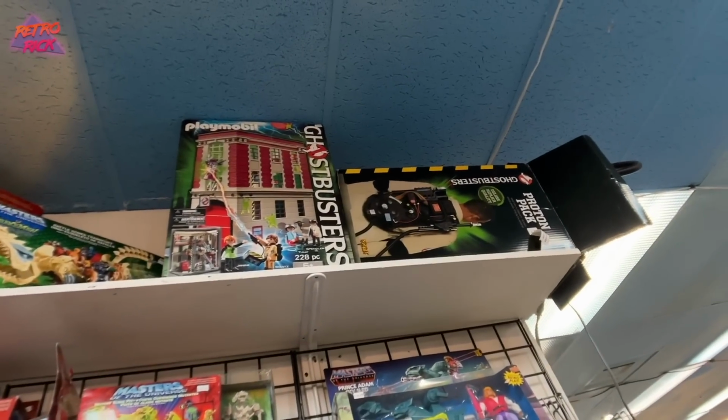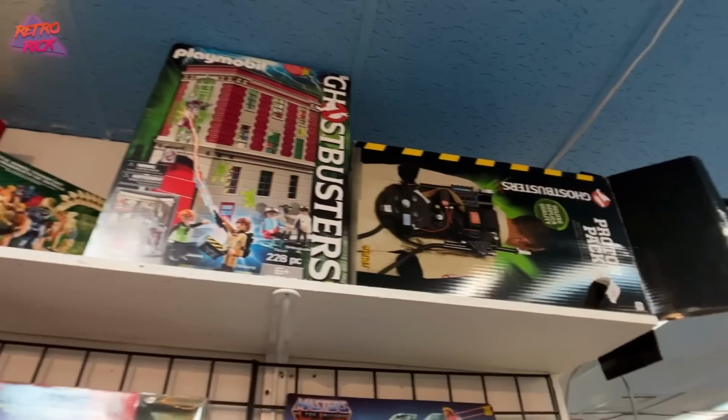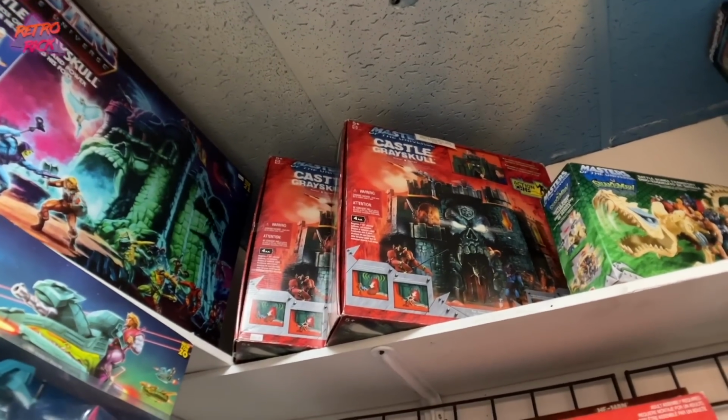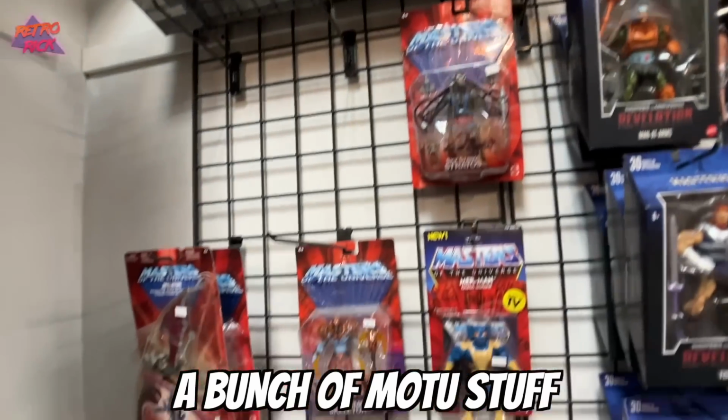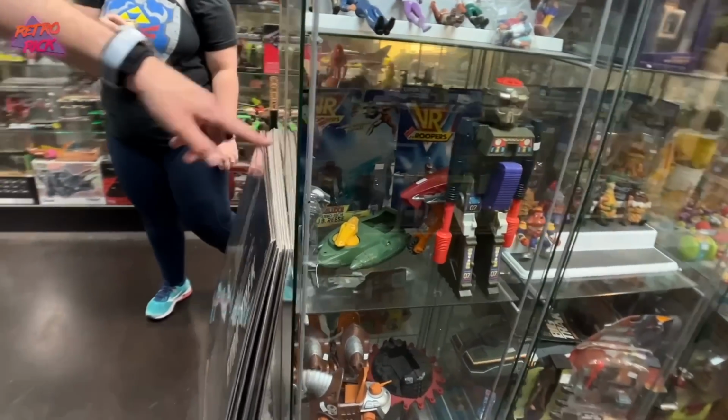Look at that. You could cosplay like a boss in that proton pack right there. Some other bigger figures. Some Castle Grayskull, but that's the newer one. Still cool. And a bunch of MOTU stuff. Oh, there's the original. They have a little VR Troopers shelf.